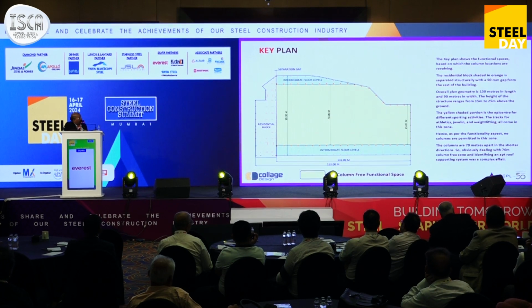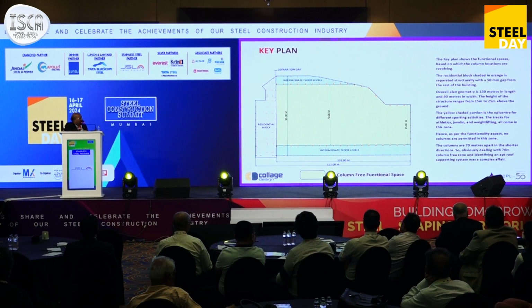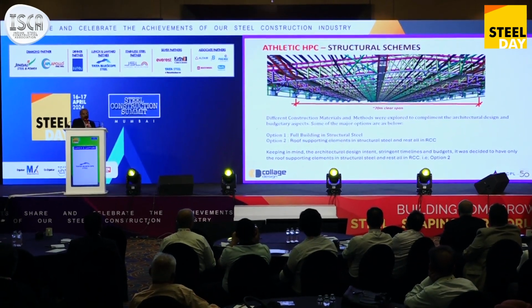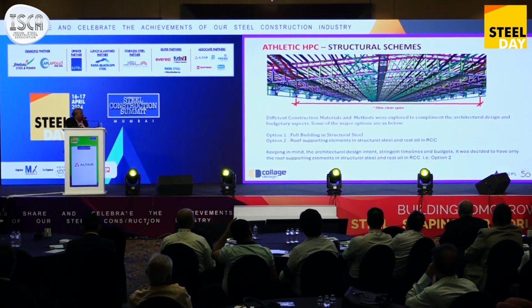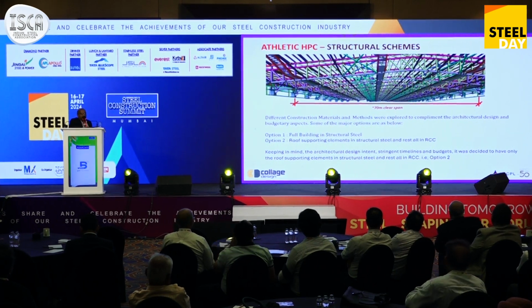To deal with this column-free 70-meter zone and the roofing, identifying a proper roofing mechanism was a complex affair. In the initial stages, we had multiple discussions with the architect and the clients as to what should be the most befitting option for this kind of configuration. Different construction materials and methods were explored to complement the architecture and the stringent timelines.